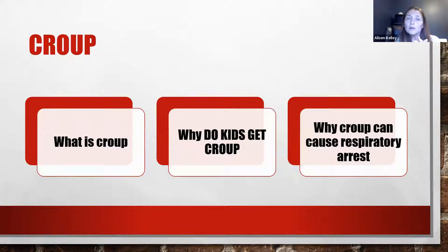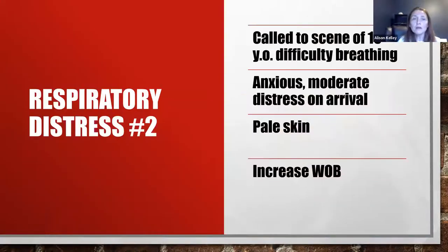So it's really important for these kids to stay as calm as possible, to stay with their mom and dad, to sit upright. We recommend if they are at home to go outside, get some cool mist. So the cold air will help decrease some of that swelling, but it's a virus, so there's not much we can do other than wait it out and see how it goes. So a little bit different, but kind of similar.